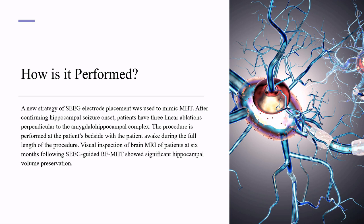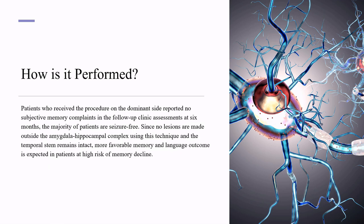Visual inspection of brain MRI of patients at 6 months following SEEG-guided RF MHT showed significant hippocampal volume preservation. Patients who received the procedure on the dominant side reported no subjective memory complaints in the follow-up clinic assessments at 6 months. The majority of patients are seizure-free. Since no lesions are made outside the amygdalohippocampal complex using this technique and the temporal stem remains intact, more favorable memory and language outcome is expected in patients at high risk of memory decline.